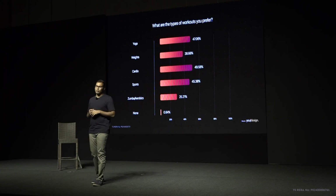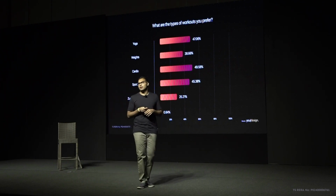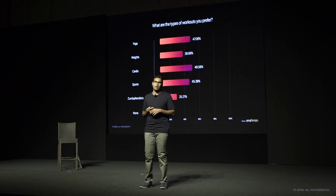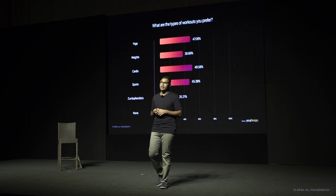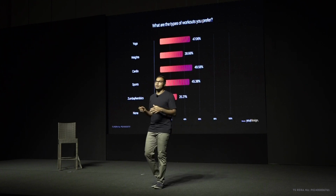So we are working with some of the fitness service providers to come and operate the space. Hopefully we get a good vendor. So probably by next ROTC, I'll be able to give you an update on that.